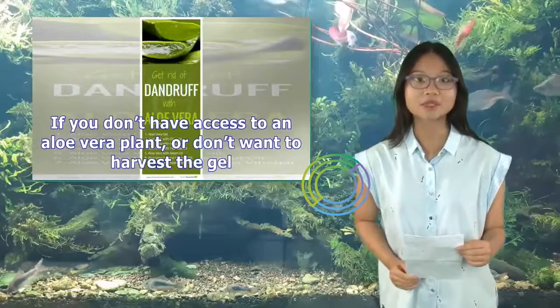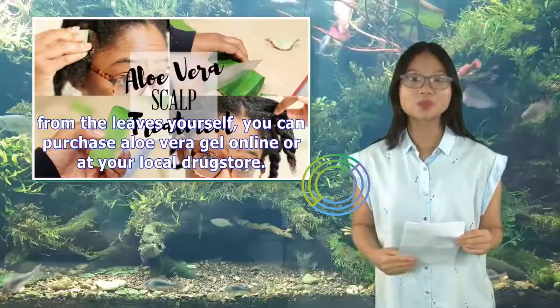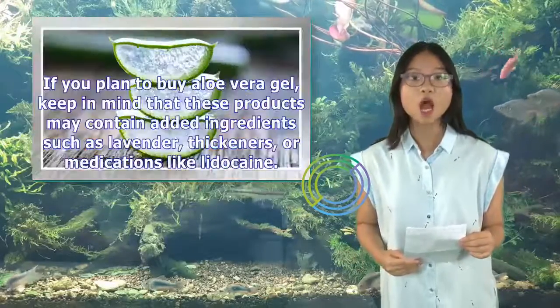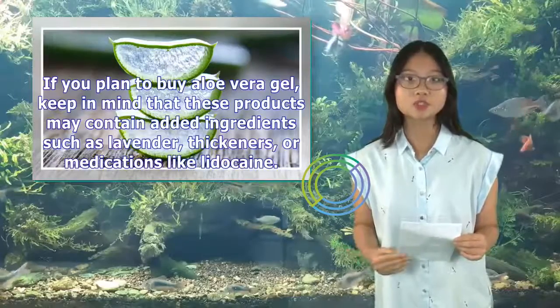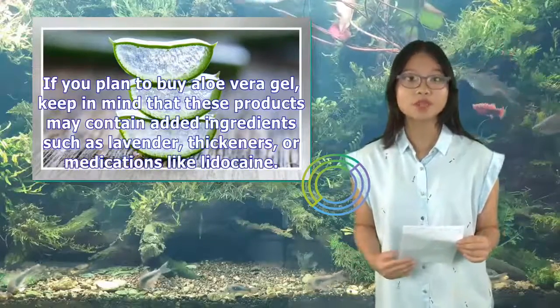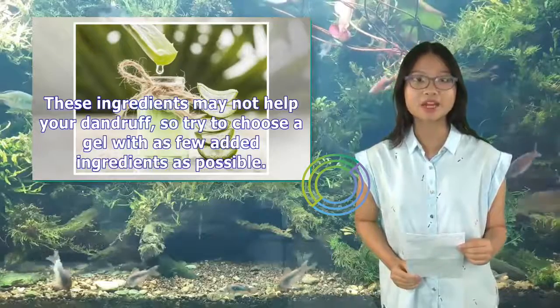If you don't have access to an aloe vera plant, or don't want to harvest the gel from the leaves yourself, you can purchase aloe vera gel online or at your local drugstore. If you plan to buy aloe vera gel, keep in mind that these products may contain added ingredients such as lavender, thickeners, or medications like lidocaine. These ingredients may not help your dandruff, so try to choose a gel with as few added ingredients as possible.